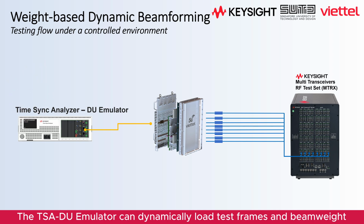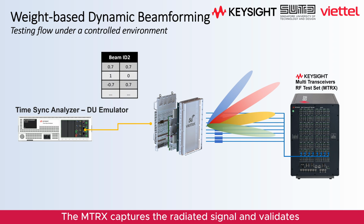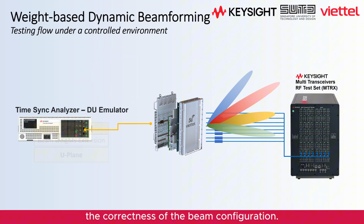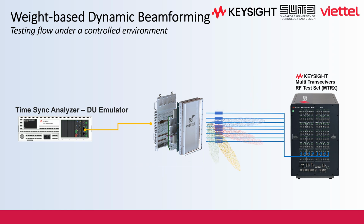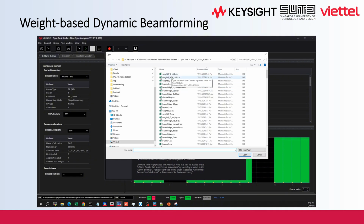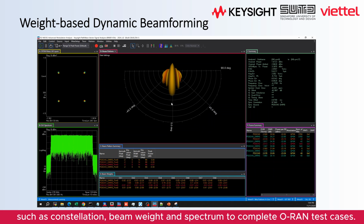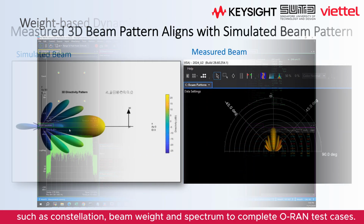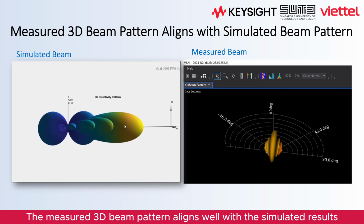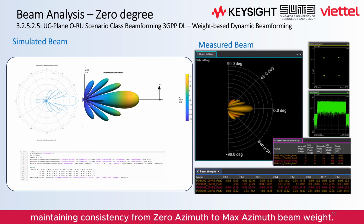The TS80U emulator can dynamically load test frames and beam weights, then encapsulate them within C-plane messages as extended beam weights. The MTRX captures the radiated signal and validates the correctness of the beam configuration. Using Keysight O-RAN Test Suite, testers can easily load beam weights and observe the resulting beam pattern. Keysight vector signal analysis also provides different views of the signals, such as constellation, beam weight, and spectrum to complete O-RAN test cases.